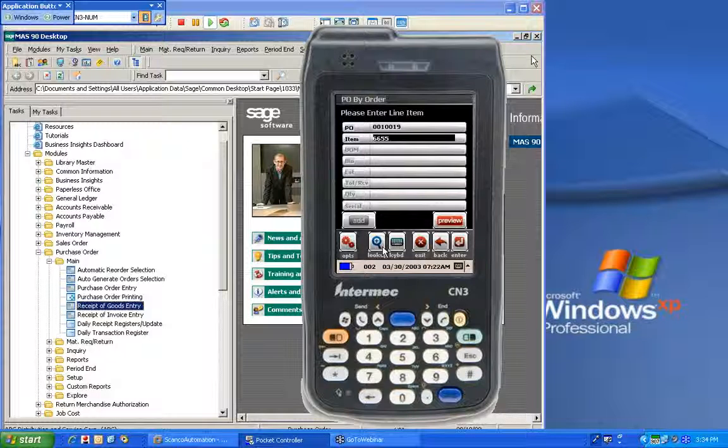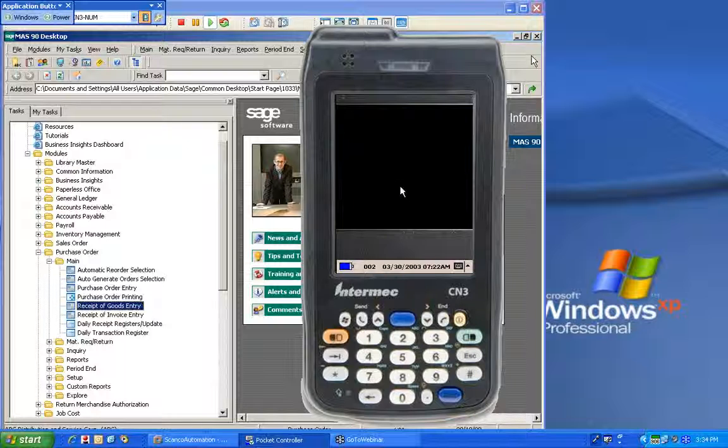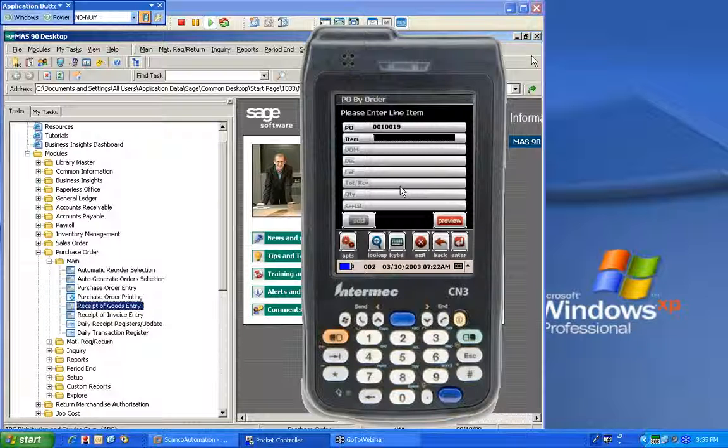If I do scan the correct item, the handheld will then display the unit of measure as well as the total quantity on the purchase order and the total quantity that I've received. I'll enter in a quantity 5 on my keypad and press enter. Next, the handheld will prompt me for an additional item.